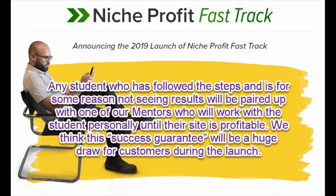Any student who has followed the steps, and is for some reason not seeing results, will be paired up with one of our mentors who will work with the student personally, until their site is profitable. We think this success guarantee will be a huge draw for customers during the launch.